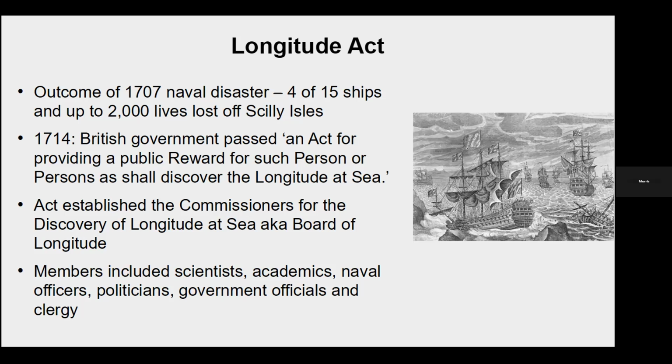In 1714, it still took them a while, the British government passed an act for providing a public reward for such persons as shall discover the longitude at sea. The act established commissioners for the discovery of longitude at sea, which became known as the Board of Longitude, or the Board. Members included scientists, academics, naval officers, politicians, government officials, and clergy. It wasn't small. And the scientists included whoever was the Astronomer Royal at the time.